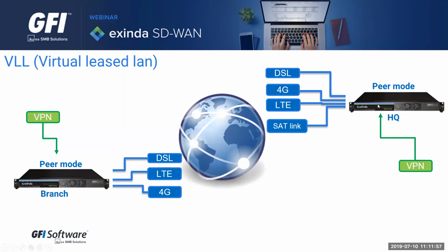So in practice, as you can see, in the headquarters we have 4 connections, 4 ISPs. In the branch office, we have 3 ISPs. We want to build the VPN tunnel, and we want to utilize the VLL to do so. With the VLL, as I mentioned before, we can combine all the links together. So we can basically make the VPN pipe much bigger, so we'll have bigger throughput. Along with it, we can also supply a failover, so the VPN tunnel will be alive as long as there is at least one internet connection still operational between the two Exinda SD-WAN devices, so between the headquarters and the branch office.